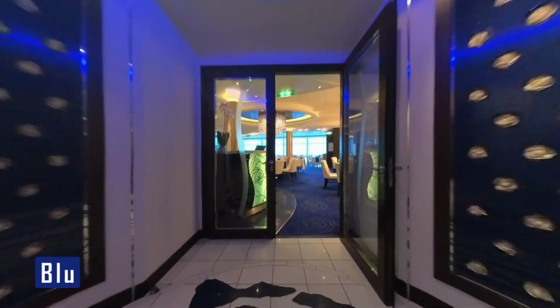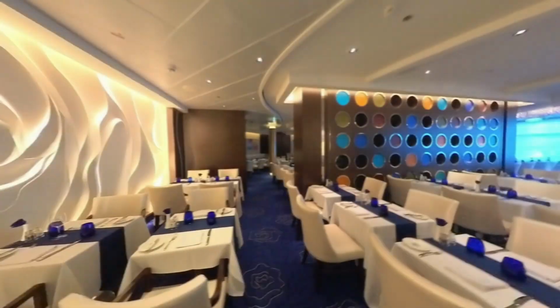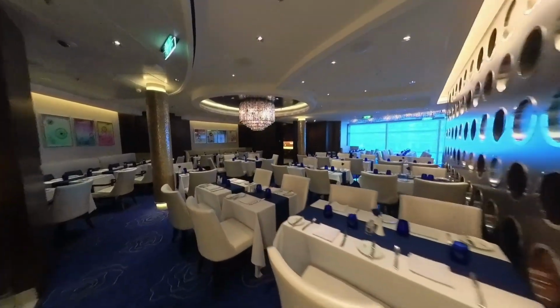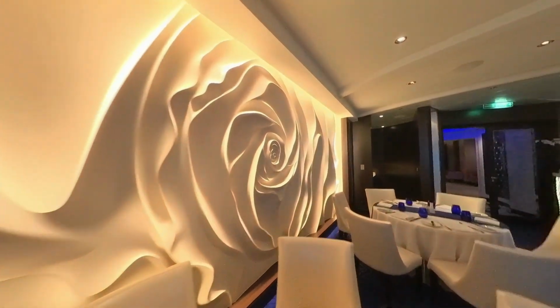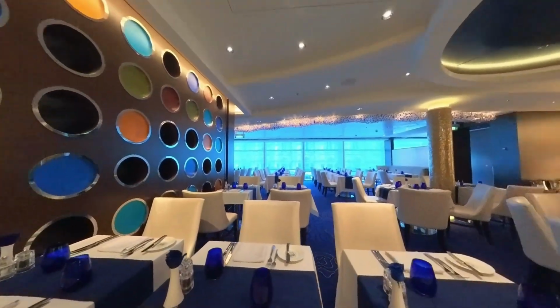Moving on to the speciality restaurants, and first up we have Blue. This restaurant seats 152 guests and is an exclusive restaurant for Aqua Class cabin passengers only, although guests staying in suites are also welcome upon availability. You can clearly see the theme here with 2 white rose walls and rose patterned blue carpet. Another great feature of this restaurant is the room divider, which is quite artistic to say the least.